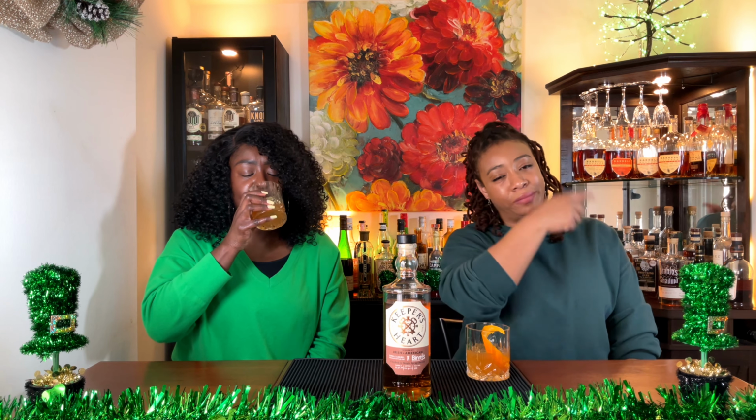I can see you doing this maybe with Redbreast 12, which is a little less sweet. Yeah, less sweet Irish whiskey. Or, you know, just going to bourbon. Get your high proof bourbon. Cut that. Or adding some saline to it. The salt would help balance that out. So just give it a couple drops of saline, mix that around. Boom. Balance. So right now I'm not getting the balance.